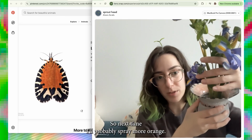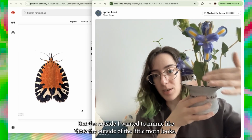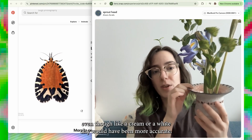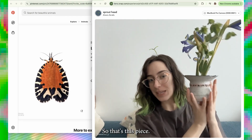So next time I'll probably spray more orange. But the outside, I wanted to mimic how the outside of the little moth looks, and I just thought it would be fun to use the same speckled clay, even though a cream or a white clay would have been more accurate. So that's this piece.